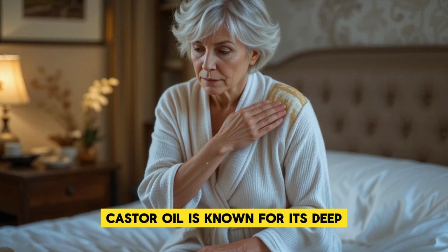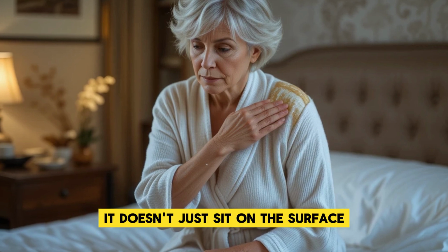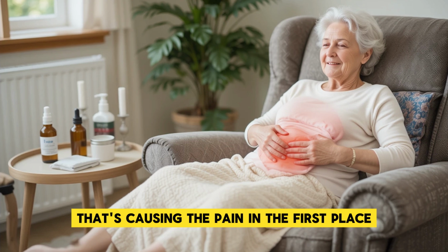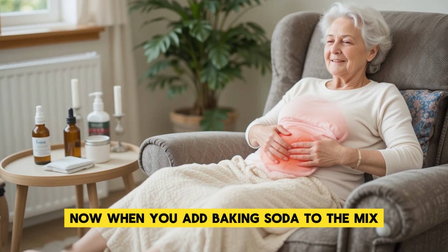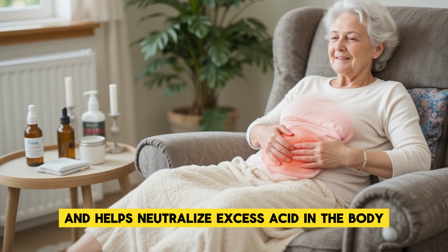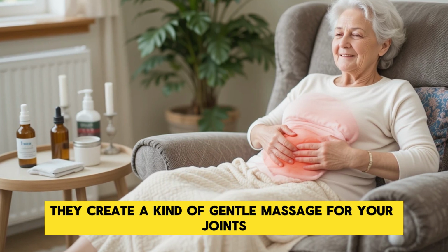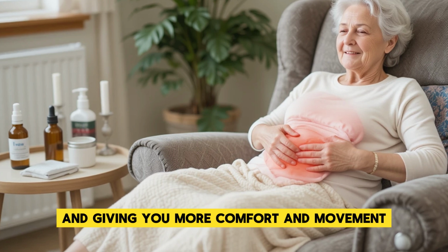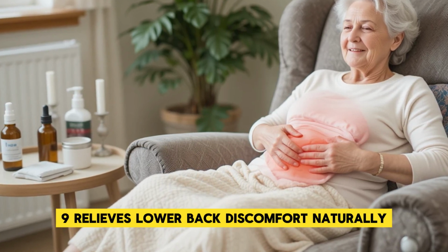Castor oil is known for its deep penetrating, soothing qualities. It doesn't just sit on the surface, it actually goes in and helps calm down the inflammation that's causing the pain in the first place. Now, when you add baking soda to the mix, it supports blood flow to the area and helps neutralize excess acid in the body, which can sometimes make inflammation worse. Together, they create a kind of gentle massage for your joints, relaxing the stiffness and giving you more comfort and movement.